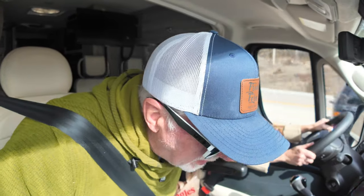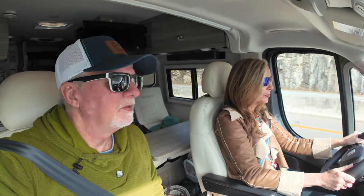Okay, we're 6 minutes out, 5 miles from the overlook. I haven't tried backing into a campsite yet or anything. We need to do that sometime. Yes, we do. Okay. All right, we'll see you up here at the top.